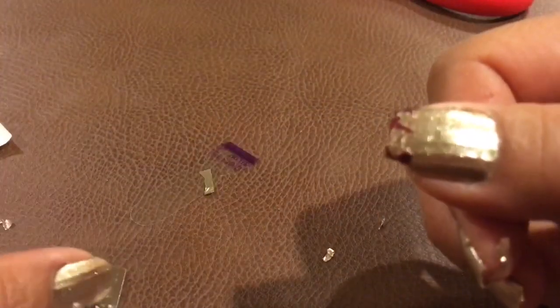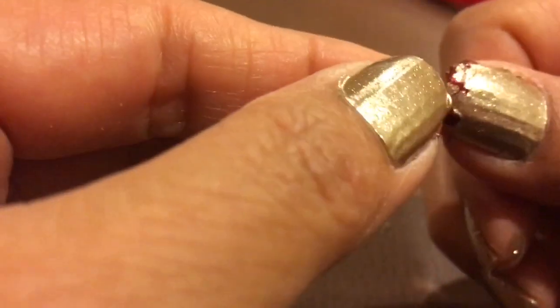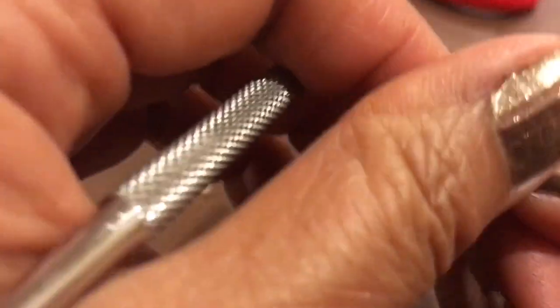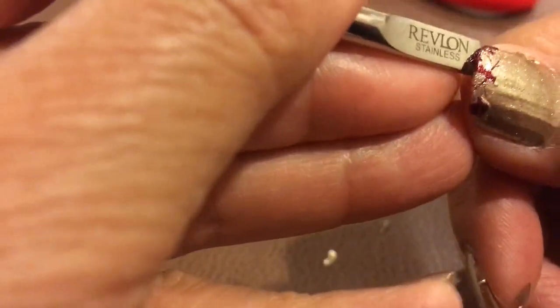Oh my gosh, I think I'm gonna like it. Look at that. And I can create like a little French tip. That's cool. Okay, so you could kind of save your nail pieces and do something with it. I bet nobody's made a video about that. Ta-da!